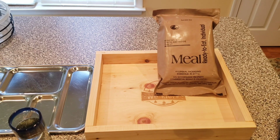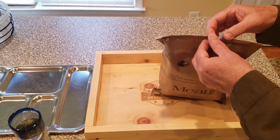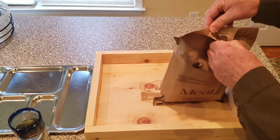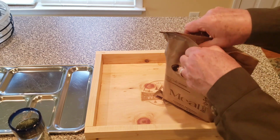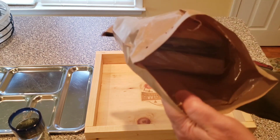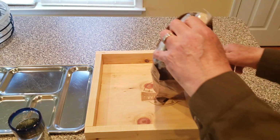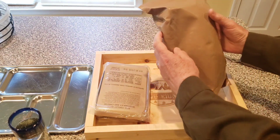So welcome back, and we're going to go ahead. It's got a peelable seal. I'm going to give it a little bit of a try, but hey, look at that. It actually opened. That's pretty amazing. Well, it's sort of ripping. All right, peelable seal open. And inside, everything is single bagged. So let's take a look what we've got.